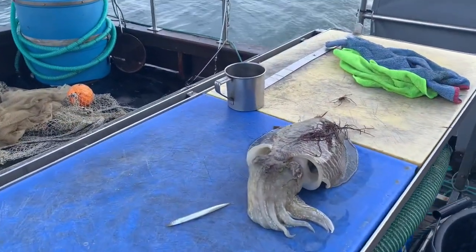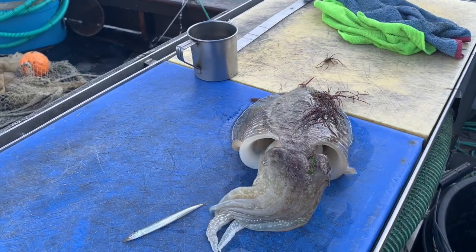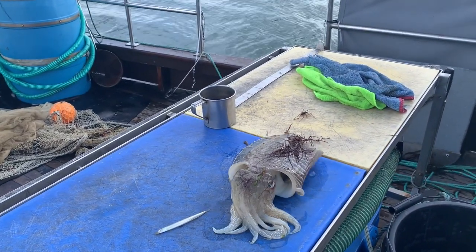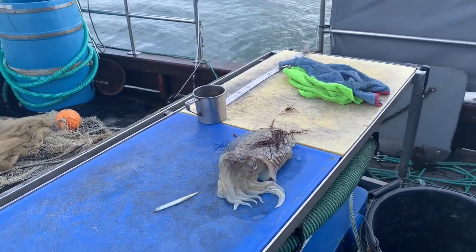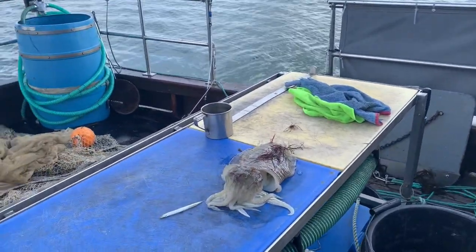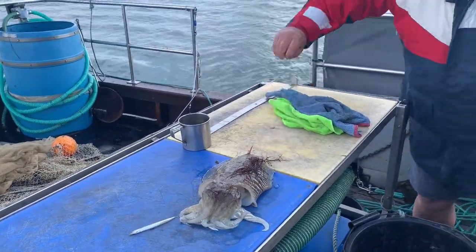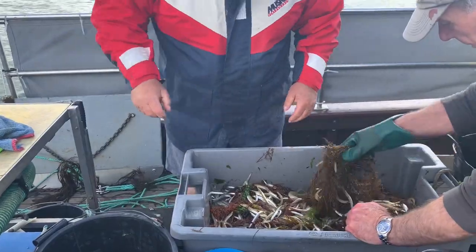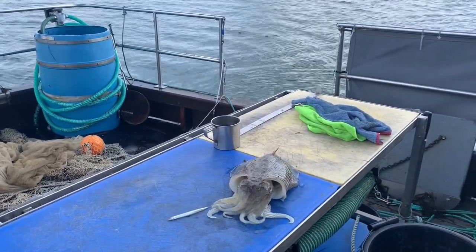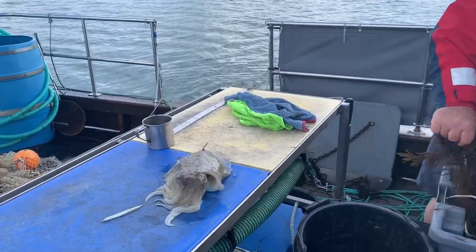So, lovely cuttlefish, lovely cod bait that would be. But the skipper does like to eat them instead, actually. He'd probably fry that up a bit later, that one. With a bit of chili. With a bit of chili, as Pat said, you're right. Me, personally, I think we should use it for cod bait instead of eating it, but each to their own.